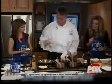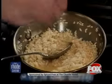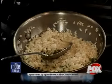Now, why are you adding it little by little like that? Is it just so it can get absorbed easier? Yeah, so when it gets absorbed, and you see, every rice is different. You never know. Sometimes you need more, sometimes you need less.